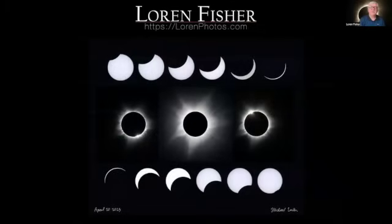Another thing you can do is a composite of the different stages. It's fun to see. I'm not a big fan. This one isn't mine. I grabbed it from a royalty-free site, so I didn't steal it. But if you're going to make a composite, there's several ways of doing it.